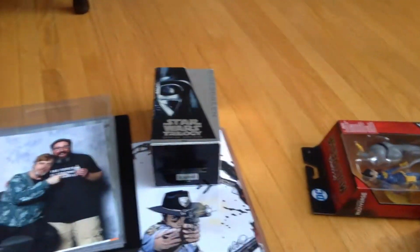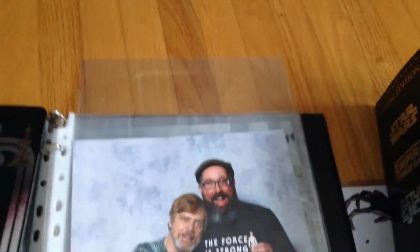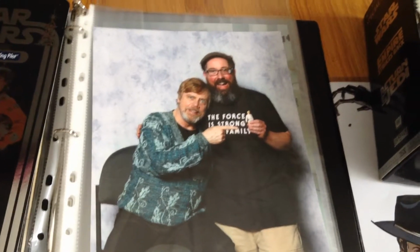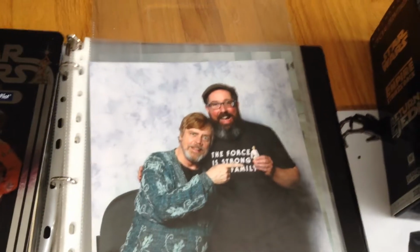And last but not least, my number one favorite thing, and my main thing I wanted from Star Wars Celebration was my photograph with Mark Hamill. Really happy. It was not easy to get. The method that they were doing for the lineup for the photographs was not great. The volunteer and staff, however, that was not their fault. They did a great job doing the best they could with the method they were given. So kudos to everyone, the volunteers, the guy that was trying to get all the lines in order. You guys did great. You just didn't have a great method to work with.